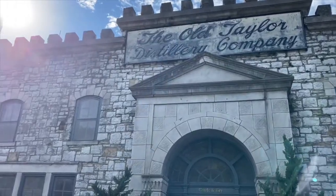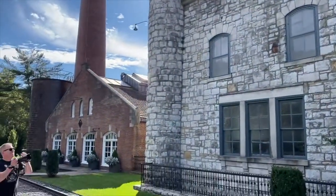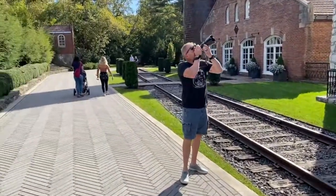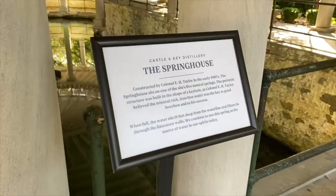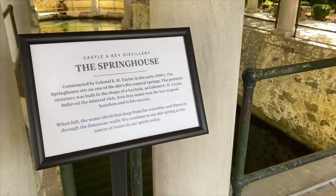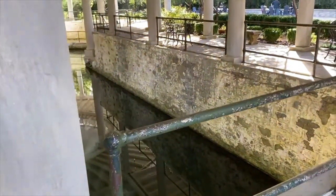Next up, we went to Castle & Key, which is nestled on 113 acres of rolling hills, set in a castle that holds more than a century of distilling history. If you're familiar with bourbon at all, you may already know Castle & Key was formerly home to the Colonel E.H. Taylor Distillery. If you don't, fun fact for you.